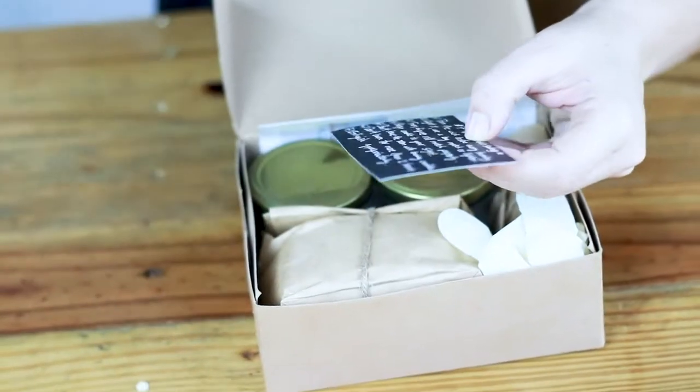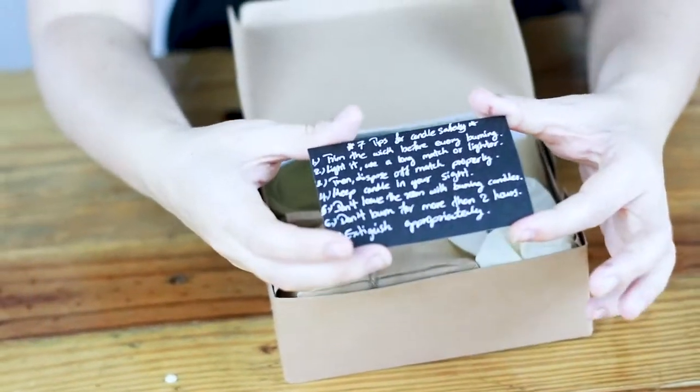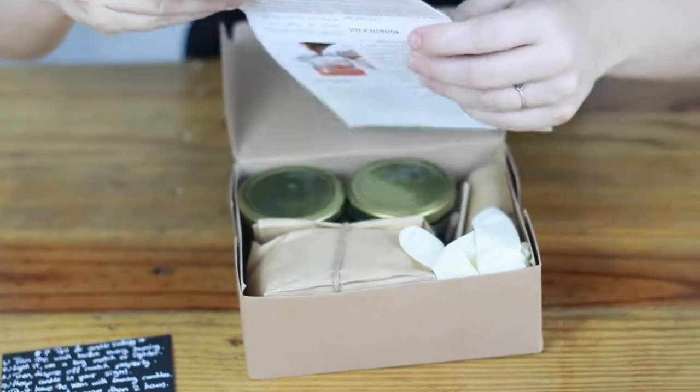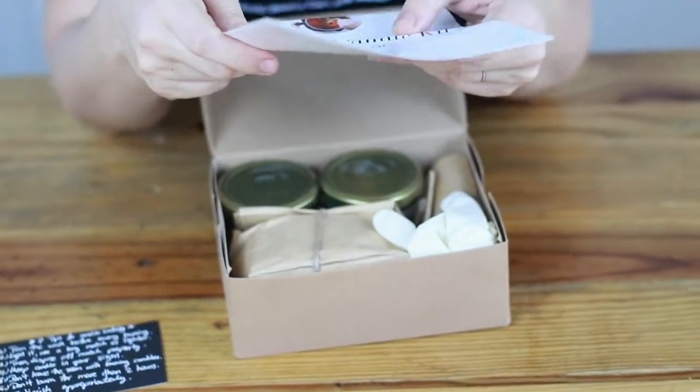I'm opening an aroma DIY candle kit to show you what's inside. This kit has 7 tips on how to burn the candle safely. This is an important thing for us because we would like to aim you to learn a new skill and enjoy burning of the candle safely. Also, you will get on the bottom of the DIY aroma candle kit instruction, a full step-by-step tutorial for you to create your natural candles at your own home.